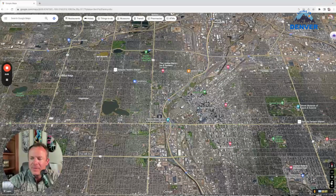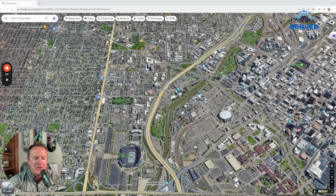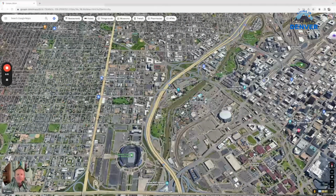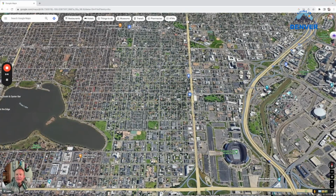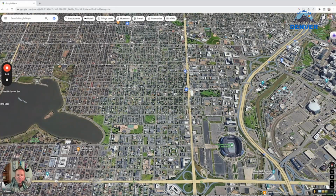So what I'm going to do now is zoom in a little bit more to show you just how close this East Bay community is to all this great stuff. So East Bay is this little pocket right here, between 19th and 20th and 21st. And as you can see, it's only about 3 blocks to get to this side of Sloan's Lake Park. And this is actually my favorite part of all of Sloan's Lake.